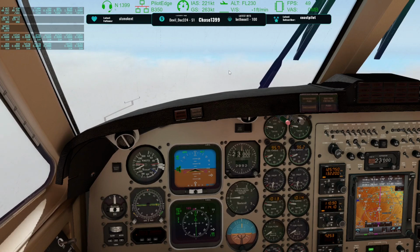1399 descend at pilot's discretion to maintain 14,000 Fresno altimeter 29908. Descend pilot discretion, maintain 14,000 to 998, King Air 1399.